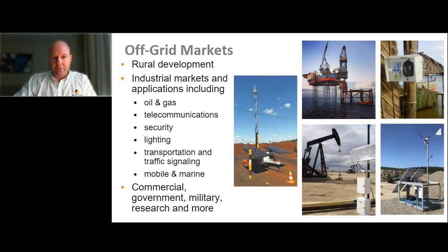So some of the off-grid focus that Morningstar has in a lot of different industries is covered here, and you can see some of the diverse applications that we work in, anything from rural development or rural electrification. All industrial markets are covered, such as oil and gas, telecommunications, security, lighting systems. We also have a very strong presence in transportation signaling, such as those used by Department of Transportation across the United States and in other countries. And then lastly, commercial government and military research are also areas in which we focus.